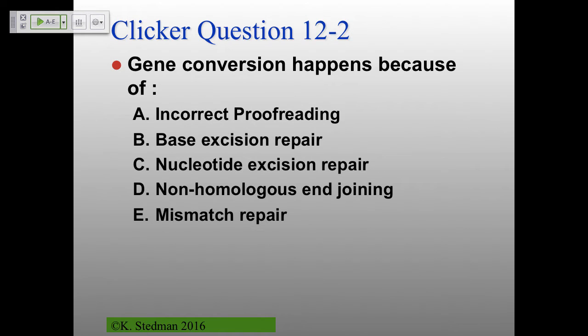Our second clicker question. Gene conversion happens because of incorrect proofreading, base excision repair, nucleotide excision repair, non-homologous end joining, or mismatch repair.